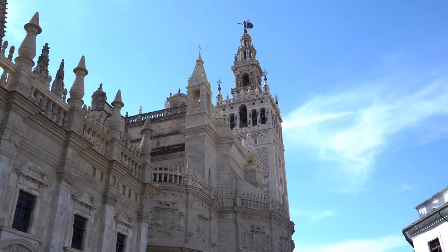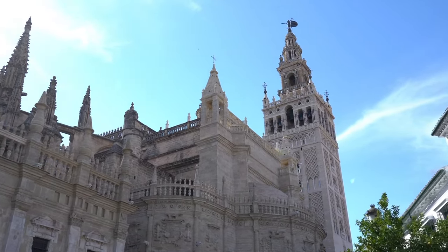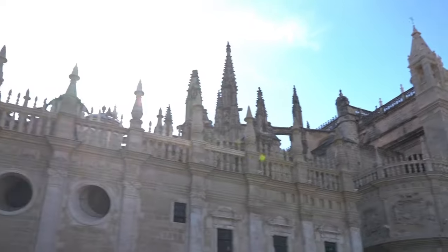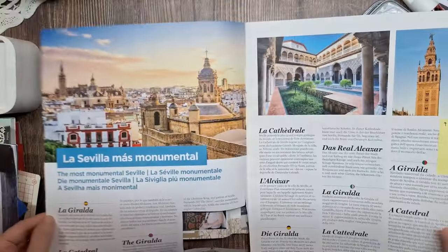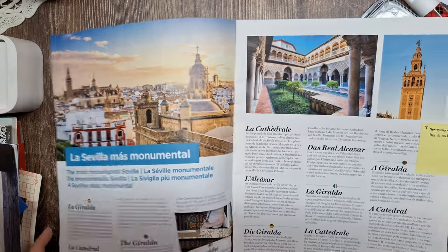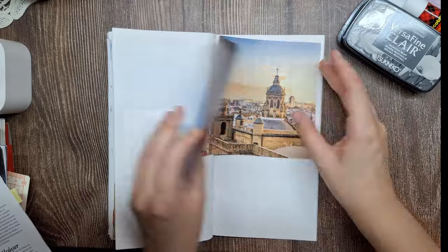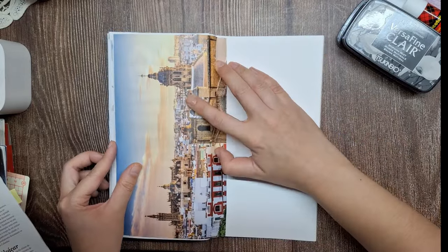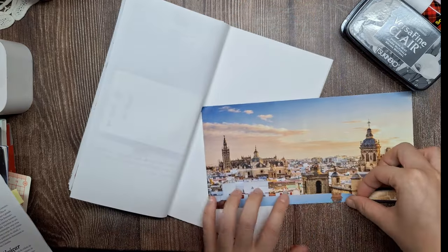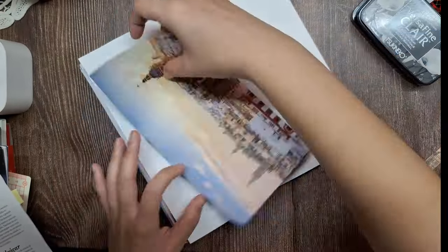Next, let's move on to capturing the other important sites of Seville that we saw during our tour, the cathedral and its iconic La Giralda bell tower. Unfortunately, I wasn't able to take photos of these landmarks during our trip, but I found images of Seville's historic monuments and the Giralda Bell Tower in the travel brochure I collected. To incorporate these images into our travel journal, I'll carefully cut them out and arrange them on the page in a visually appealing manner. By using images from the brochure, we can still document these significant sites even though we don't have personal photos.